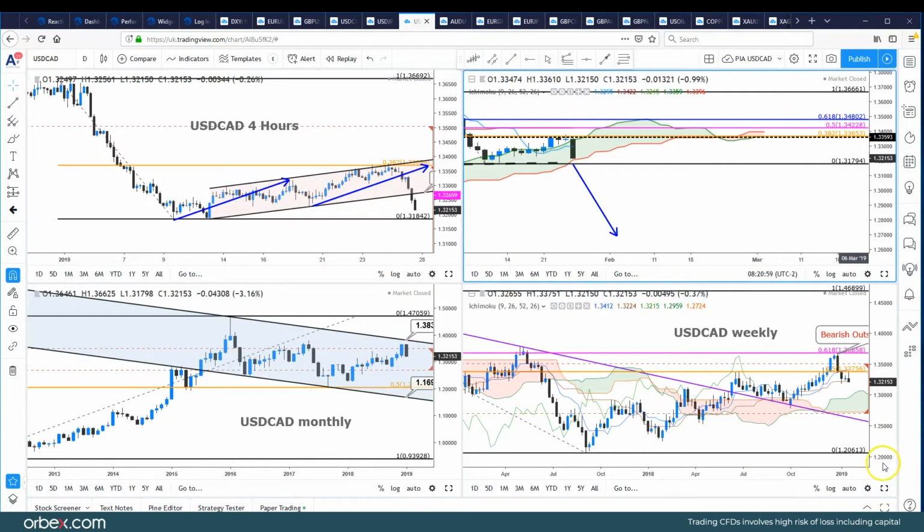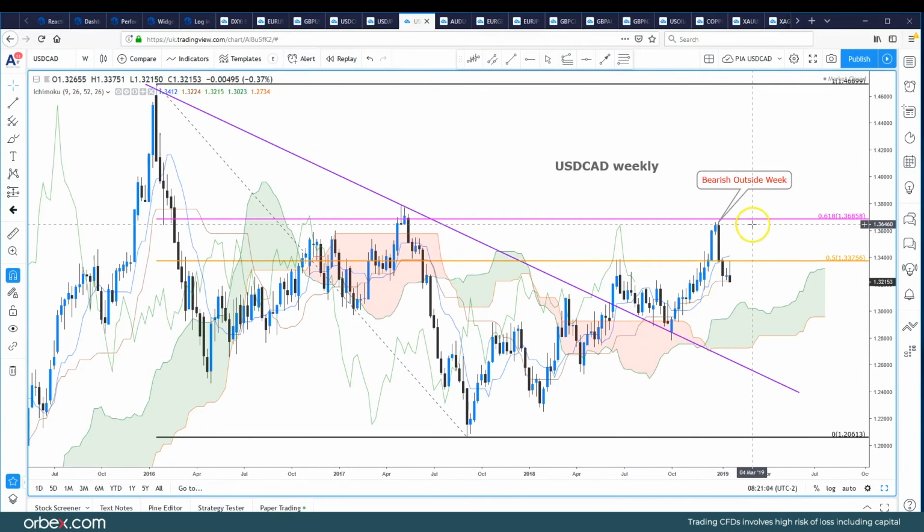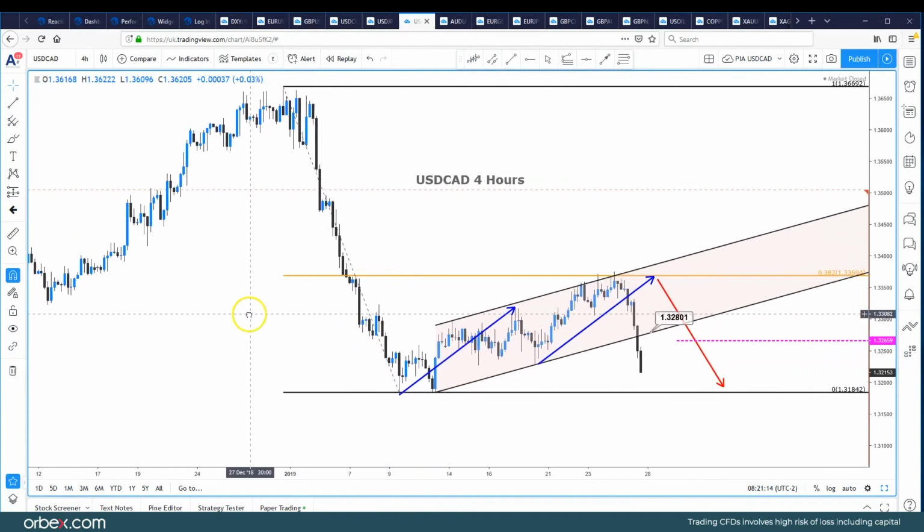If we go back to the weekly chart, we can see a bearish outside week close to the 61.8% pullback level at 136.86. No clear indication that this sell-off is coming to an end. We have broken the channel formation to the downside. Reverse trendline resistance is at 132.80. We've got bespoke resistance at 132.66.